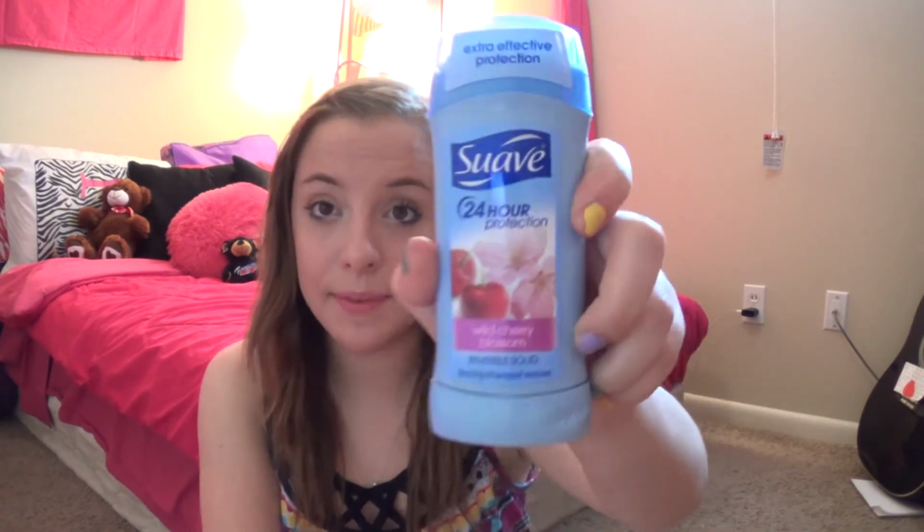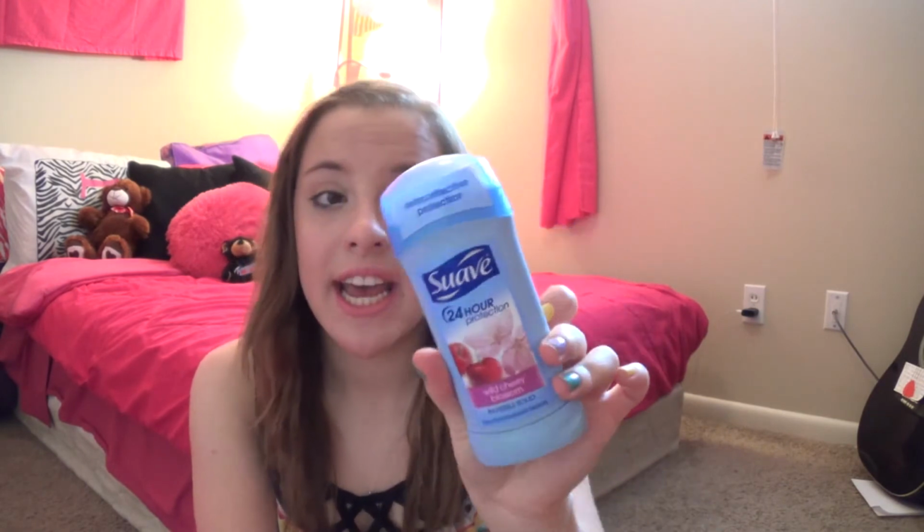Okay, and then more scents. I have a deodorant, which sounds kind of weird, but this smells amazing. Oh my gosh. Okay, so this is the Suave 24-hour protection invisible solid deodorant in Wild Berry Blossom. Looks like this, and it says extra effective protection, and it's a stick deodorant, which I know some people don't like, and I usually either use Suave or Secret, but this smells like perfection.